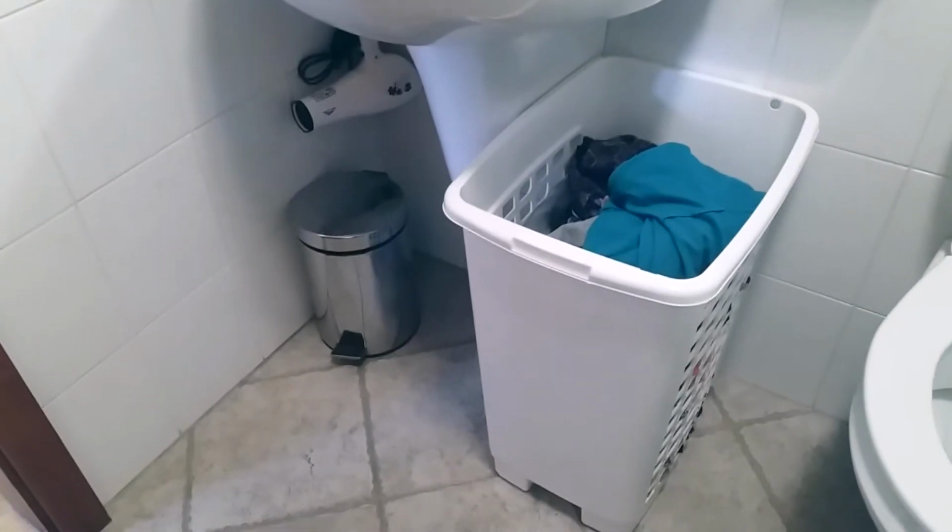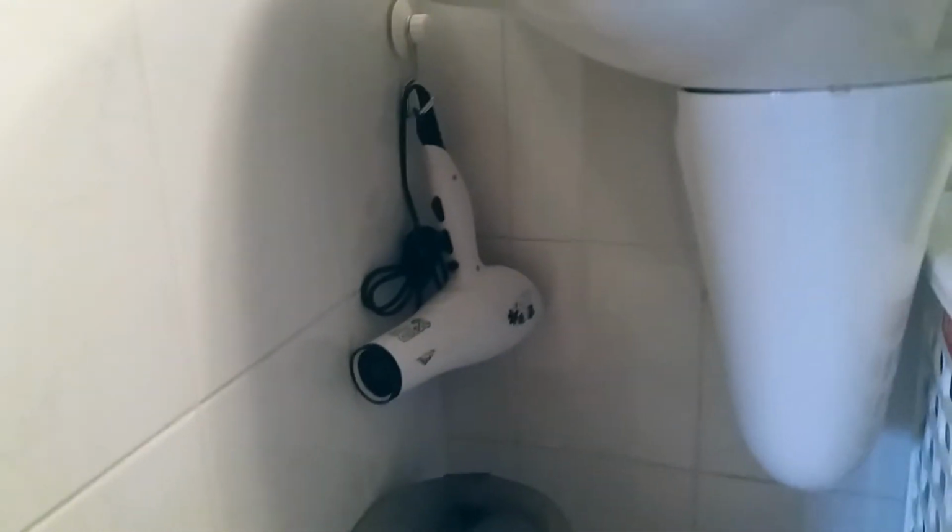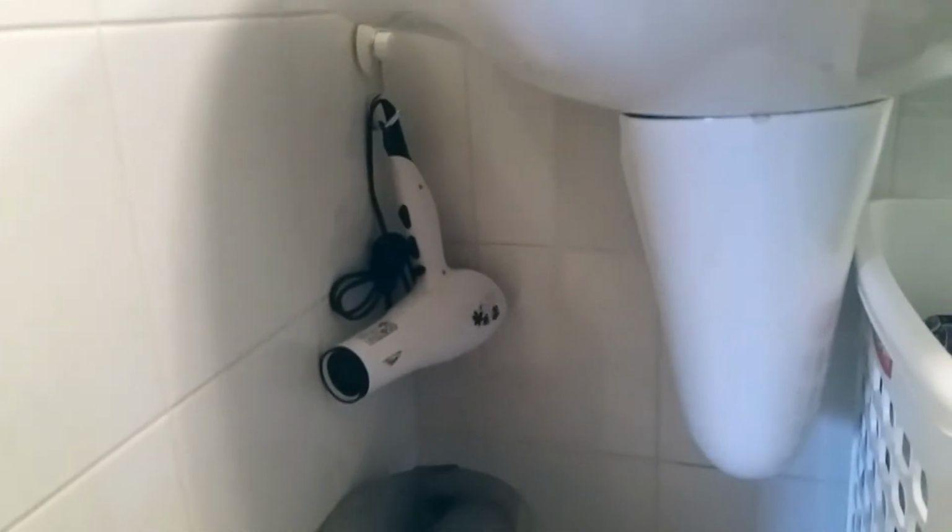And of course we have our mirror and our sink, laundry hamper, our garbage can, and hanging down here is Joseph's hairdryer. Yes, that is Joseph's hairdryer. I do not own a hairdryer.